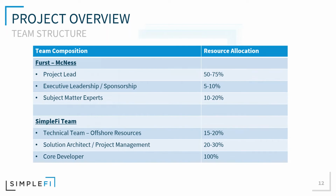So real quick, as far as the team composition and structure, on the McNess side you had a project lead. That person probably spent 50% of their time with us, and that was really hands-on knowledge transfer and then data validation, making sure we had the appropriate roll-ups for reporting. So that was really their role, being hands-on throughout.